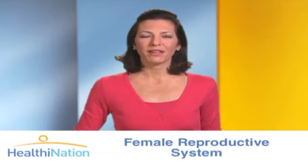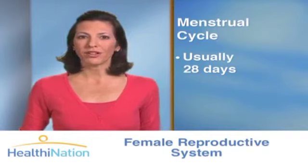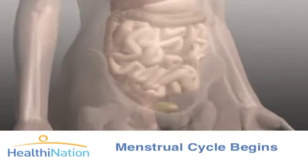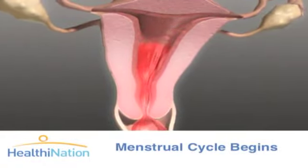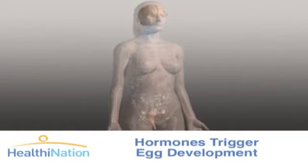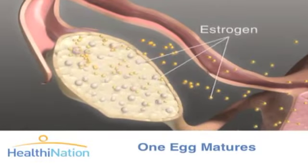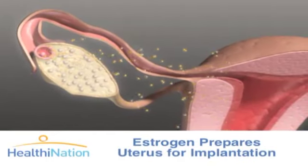Each month, a woman's body goes through a cycle to prepare itself for a potential pregnancy. This cycle is called menstruation, and it lasts on average 28 days, but it can vary, lasting from 21 to 35 days. The menstrual cycle actually begins when the uterus sheds its lining through the vagina, resulting in what is commonly called your period. So the day bleeding begins is day one of your cycle. At this point, hormones from the brain trigger the development of eggs in the ovaries, which in turn produce estrogen. Only one egg fully matures within a protective sac, known as the follicle, and it continues to produce estrogen. This estrogen causes the lining of the uterus to thicken and to prepare for pregnancy.